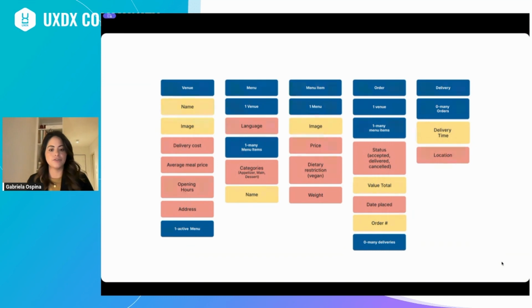Another thing that I like to do with the object map is to start prioritizing, not in terms of just development. We can do that from left to right, but also prioritizing the pieces of information that we want our users to be able to see on those smaller views, on the card views. So if we put those on the top, then we know those are the things that we want to have visible right away, and everything else can be one click away.